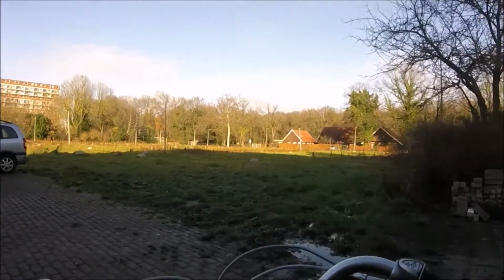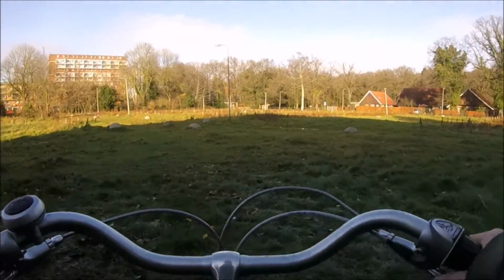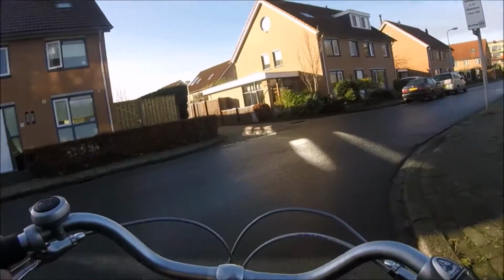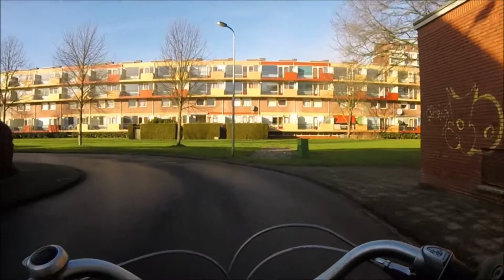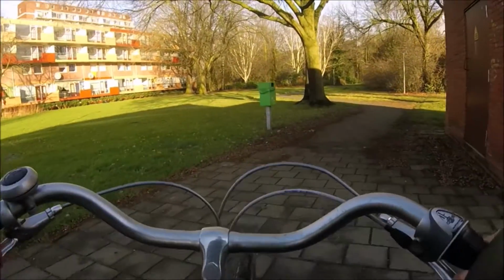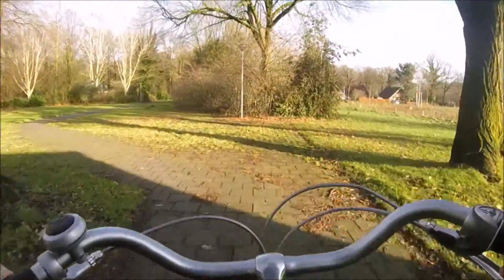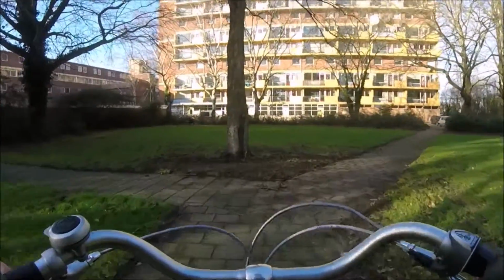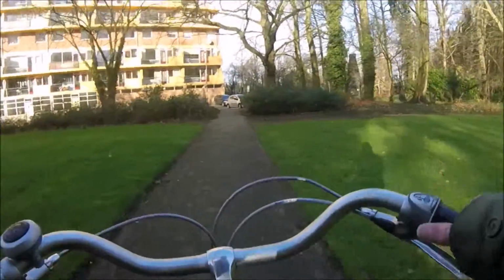So this is a part where there used to be low-rise housing. That was demolished in 2012 and 2013. Most of the low-rise housing is gone now, and the houses you saw there on the left were newly built in the 90s. They are private-owned houses, and they are not community housing like what there used to be there. In fact, a lot of the low-rise houses have been demolished.